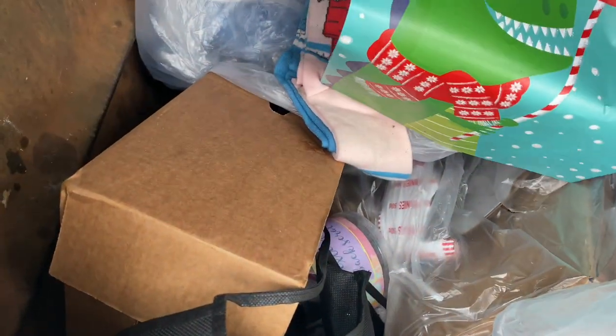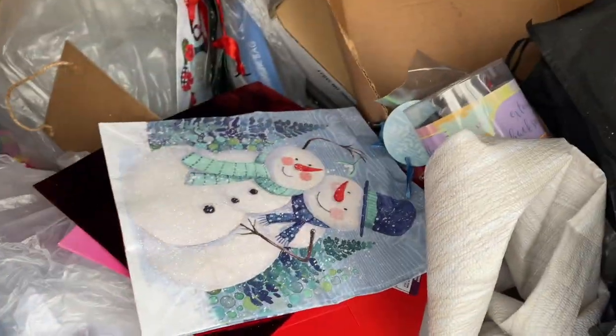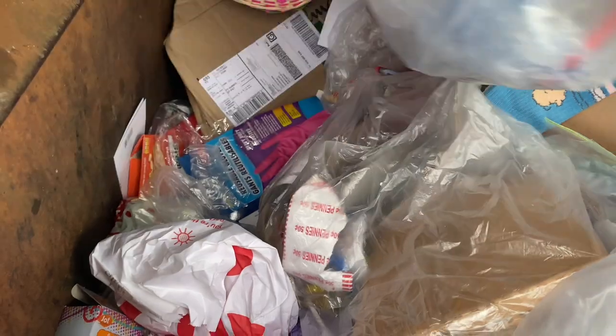You got some Christmas bags. Some socks that's got a stain. Valentine's bag. A few more Christmas bags. Don't see much else. Grab those. And what else do I see? I think that's it.